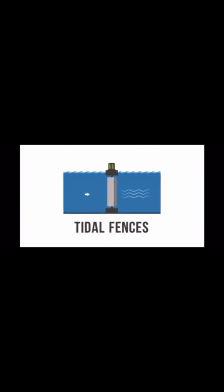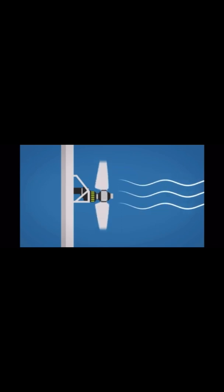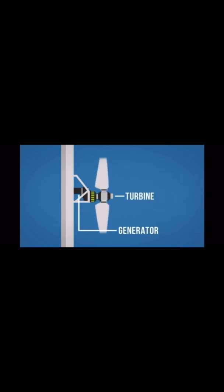Tidal fences are turbines that operate like giant turnstiles, whereas tidal turbines are similar to wind turbines, only underwater. In both cases, electricity is generated when the mechanical energy of tidal currents turns turbines connected to a generator. The generator produces electricity. Ocean currents generate relatively more energy than air currents because ocean water is 832 times more dense than air.